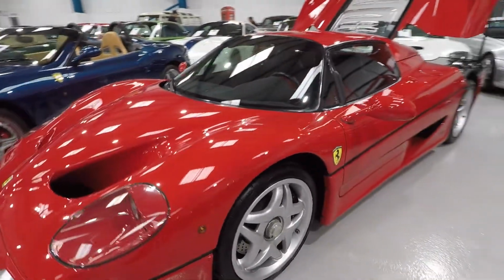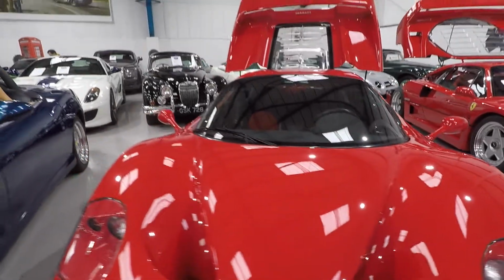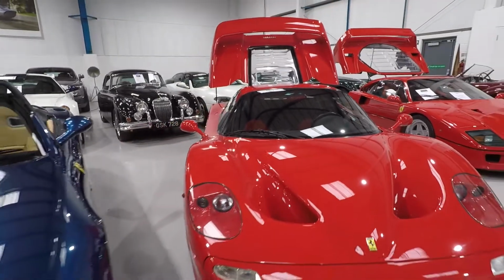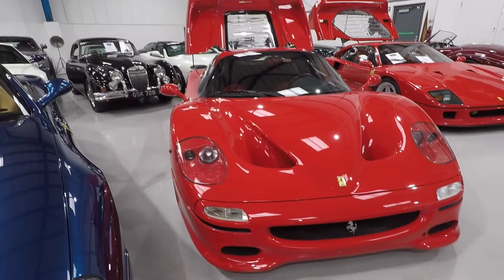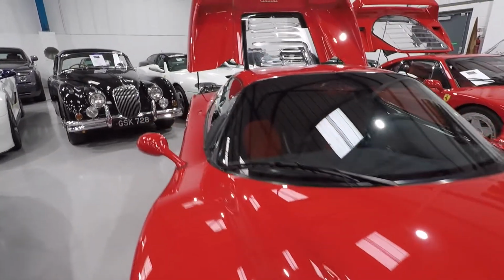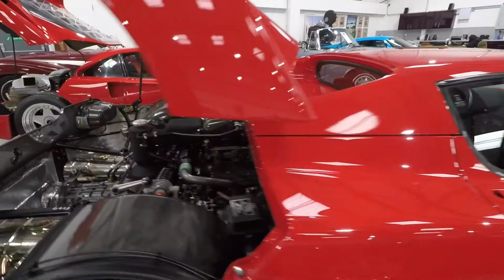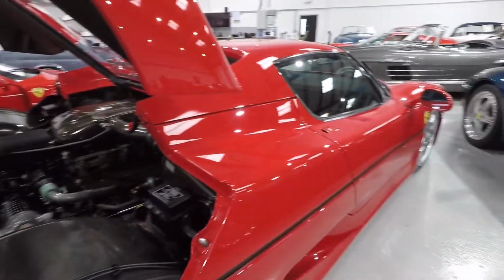This particular car is in such good condition. The roof obviously comes off, so for those of you who don't know, it's actually a coupe and a roadster at the same time. The roof comes off and you can store that separately, but absolutely stunning car, beautiful to look at.